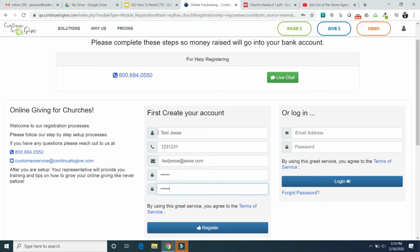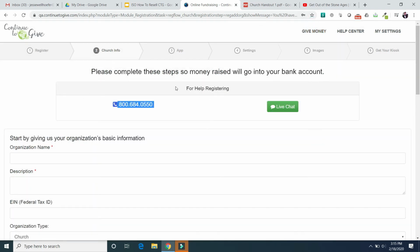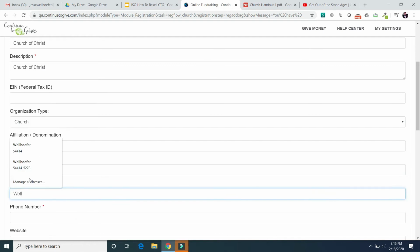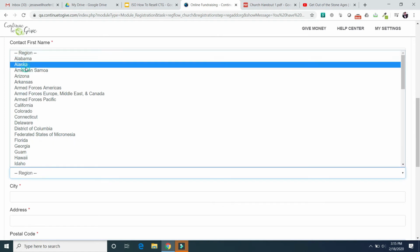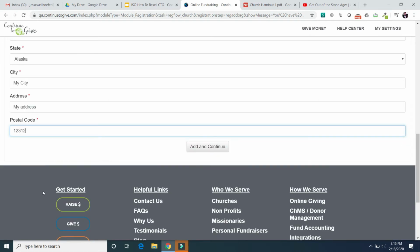So first they start out as a person, they give their name and make a login for themselves. And then we've gone ahead and put some help up here. So once your client's registering, if they need help, they can call our support line directly. They can chat live with us. Then they just enter in their name. And then we'll just say we're in Alaska. And then they continue.